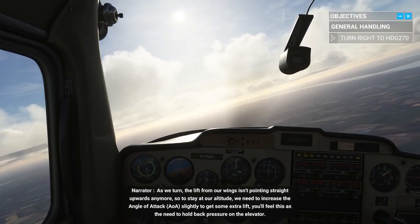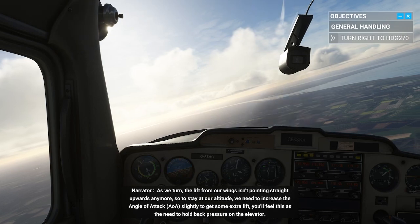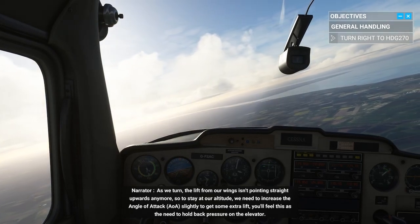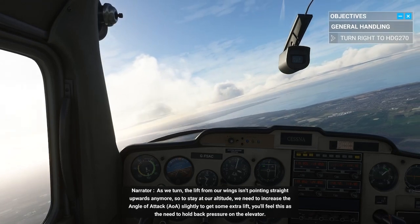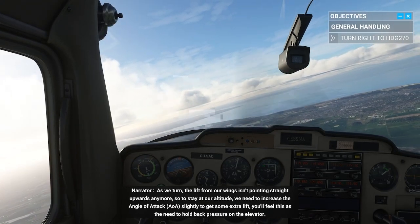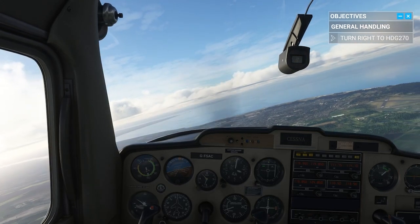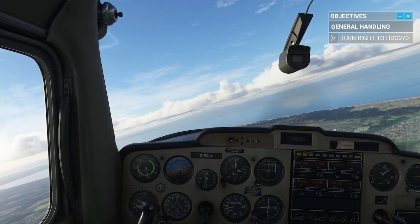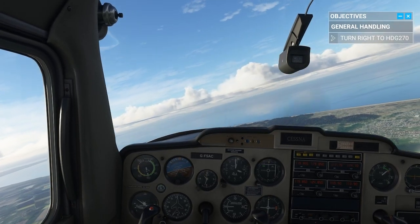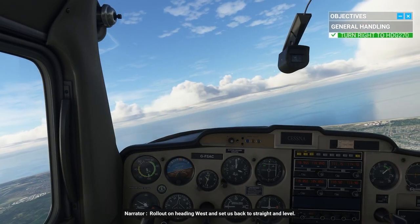As we turn, the lift from our wings isn't pointing straight upwards anymore, so to stay at our altitude, we need to increase the angle of attack slightly to get some extra lift. You can feel this as the need to hold back pressure on the elevator. Roll out on heading west and set us back to straight and level.